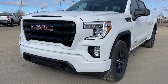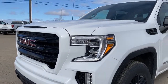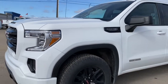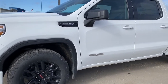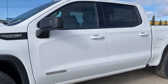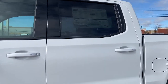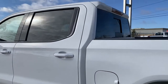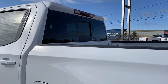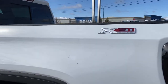At the front of the Elevation, we have black tow hooks, fog lights, signature C-shaped headlamps, a 5.3-liter V8 engine under the hood, 20-inch gloss black aluminum wheels, Elevation hard badging down the side, rear tinted windows, keyless entry, so as long as you've got the key fob on you, push the silver button to lock or unlock the doors, the rear window slider, remote start, and the X31 Offroad Package.